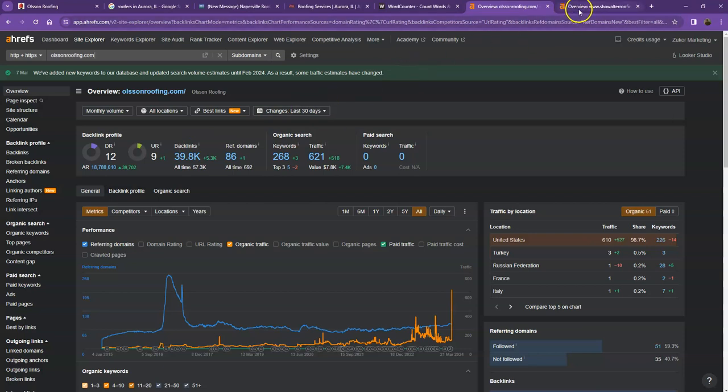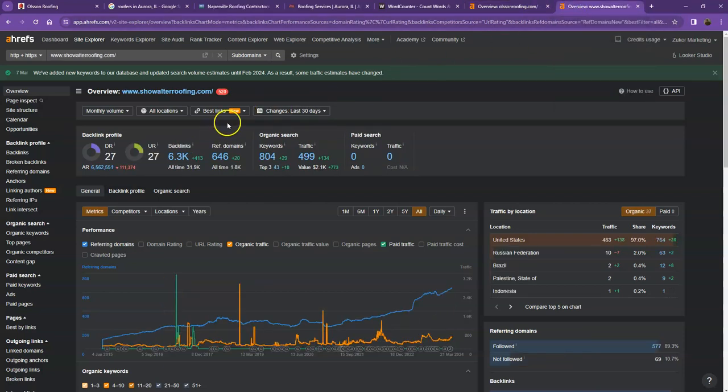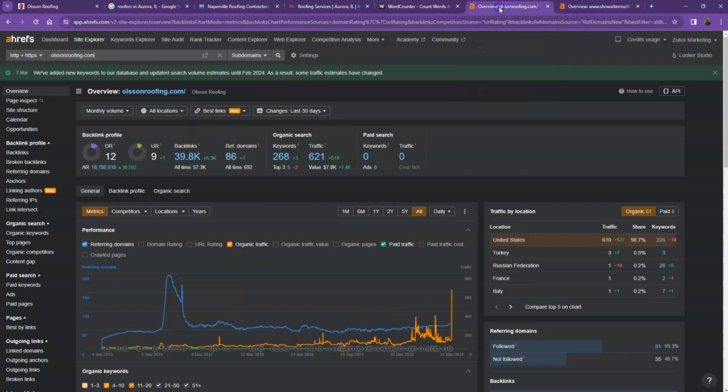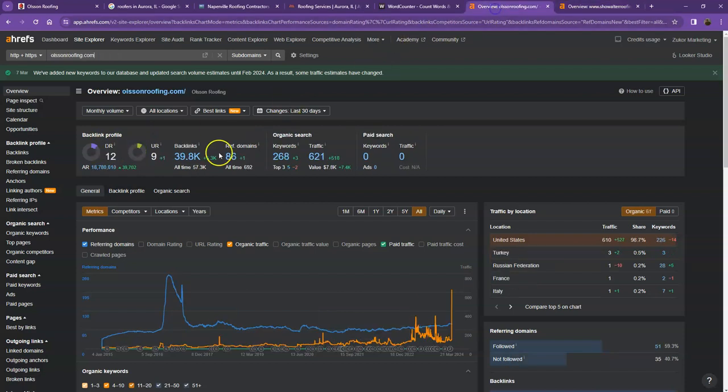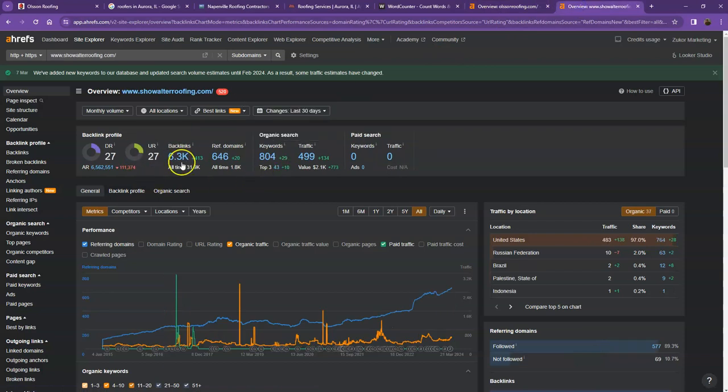Let's also take a look at your competitors' numbers. Starting off with DR and UR, it shows that they have way higher numbers, which simply means that Google finds their website much more trustworthy and also stronger. Even though you have way more backlinks, since they have much better referring domains, a much better ratio, and more keywords, they were able to maximize that, and Google found that their website's better.